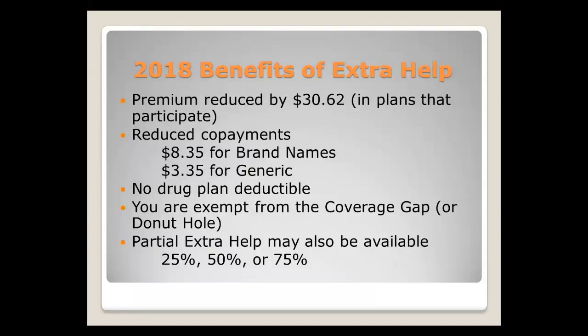Another question: how do we know if a plan is not participating in LIS? We don't know for sure. The best way to know is looking at the Medicare.gov plan finder. When you look up a beneficiary and they have extra help, it's going to show you plans that have no premium or reduced premiums. If you have the 2018 Medicare and You handbook within reach, and I want to stress the Tennessee specific one, in the back it lists the drug plans and Medicare Advantage plans in Tennessee. If you see the premium is highlighted in blue, that means that is a plan where, if you qualify for extra help, you will have a $0 premium. I hope that answered the question.